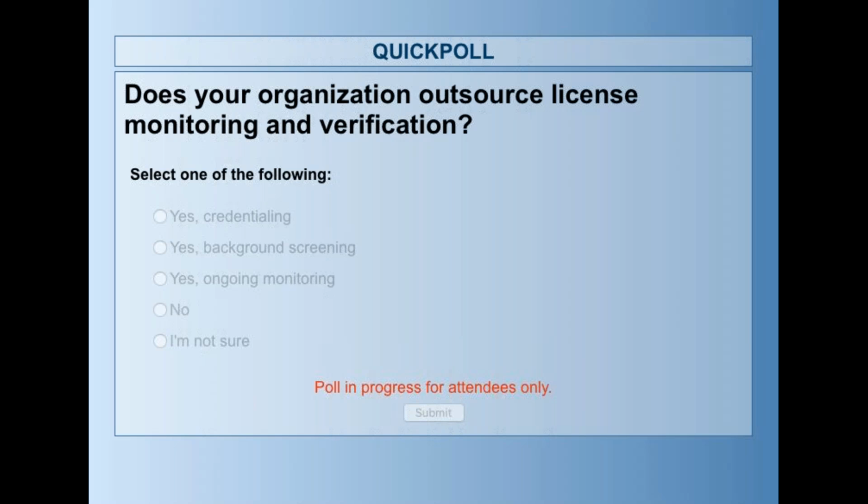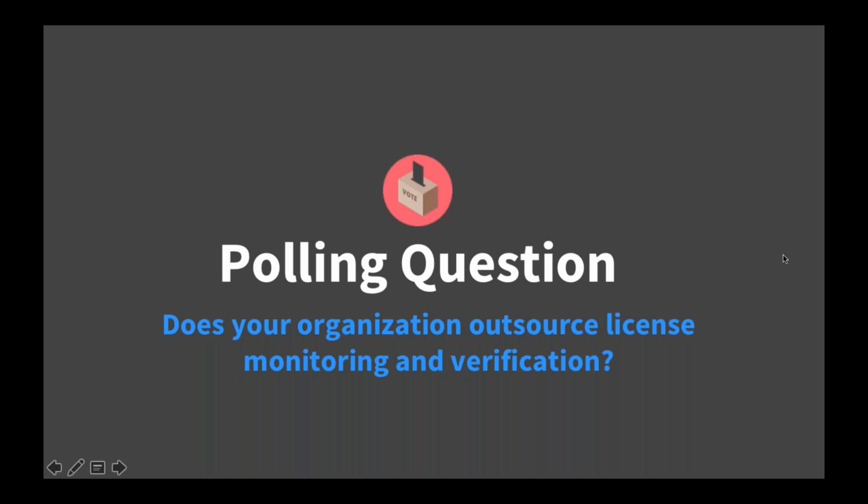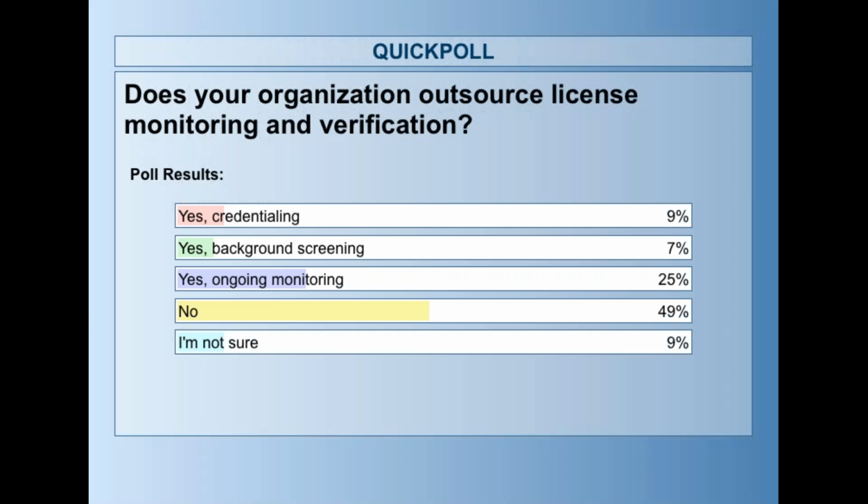You've got a number of choices here. Yes, we outsource it to our credentialing partner. Yes, we outsource it to our background screening company. Yes, we outsource it and it's ongoing monitoring. Maybe that is a monthly scenario, as we've discussed as a best practice. Maybe that's a faster cadence. No, I don't outsource it, I do it today, or I'm not quite sure what the organization is doing. We'll give it a moment for this poll to progress, and we'll read out the results. And again, if you've got any other information that you'd like to share about this question, please provide your comments in the questions pane. That would be very helpful for us.